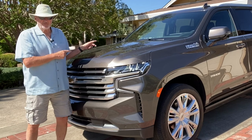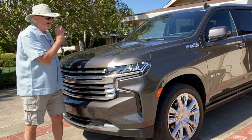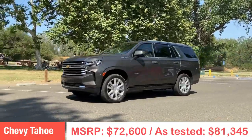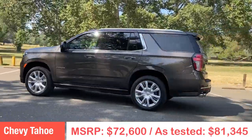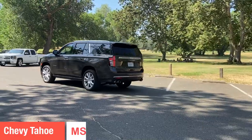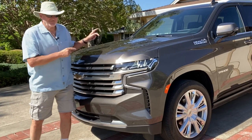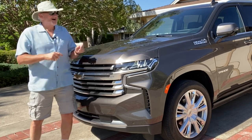MSRP for the 2021 Chevrolet Tahoe 4-wheel drive High Country Edition, $72,600, all loaded with that High Country package, $81,345. For big families, the families on the go, families love this 2021 Chevrolet Tahoe High Country.